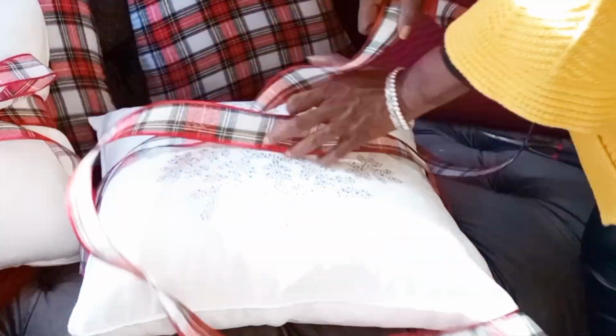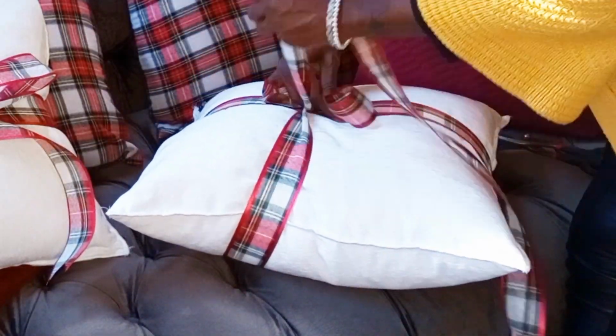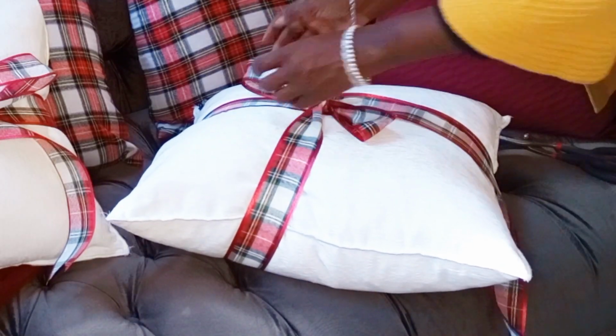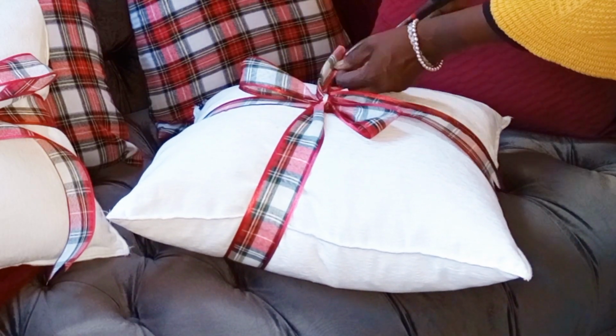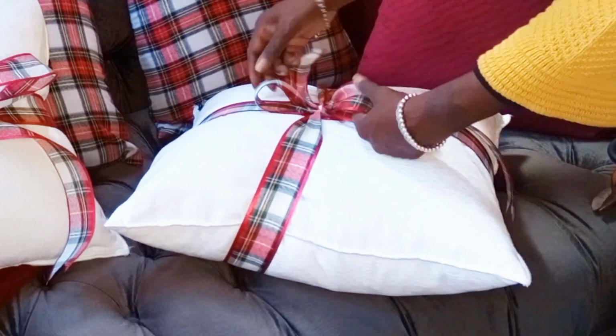Now these gorgeous white pillows I got at Home Goods last year with the silver snowflake on them. So gorgeous. And I simply flipped them over, tied some coordinating ribbon on them, and they look new for this year. Money saving, y'all.